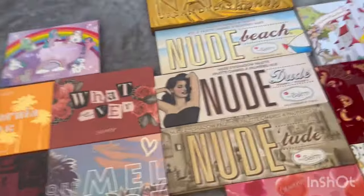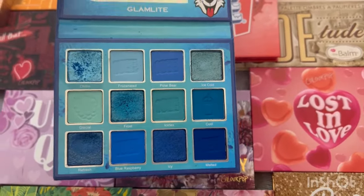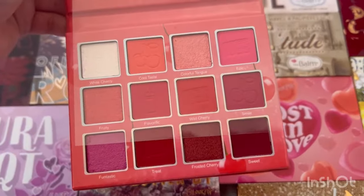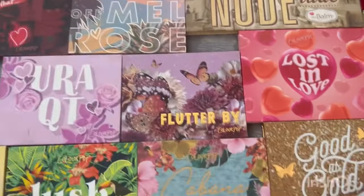Okay, let's do these two from Glamlite. These two, I'm going to keep both of them. They're the Icy collabs. I have the Blue Raspberry, which I've used a ton. And then I have the Cherry, which I guess is brand new. Yeah, but that one's fun. You don't see all red palettes, like, ever, so keep.